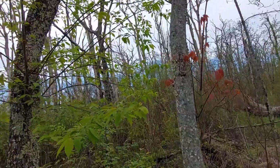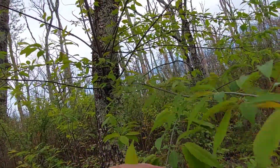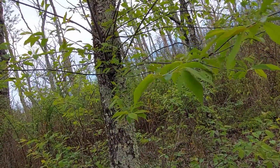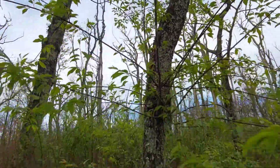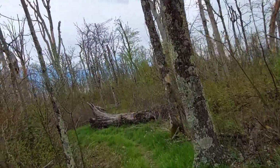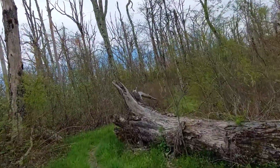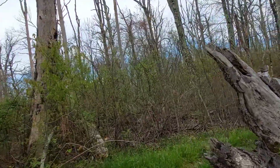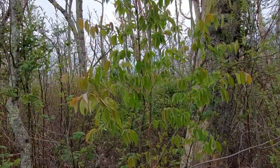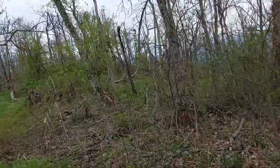So right here we got a cherry. Pretty sure it's a cherry. Let me see. Yep, that's a cherry. Cherry's a sun-loving tree, very commonly comes in after fire. Matter of fact, there's a cherry called fire cherry because it's so commonly a tree that comes in after fire. That's another cherry right there in front of us. So there you have it. Succession.